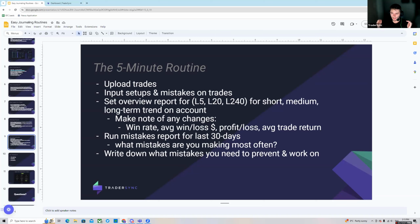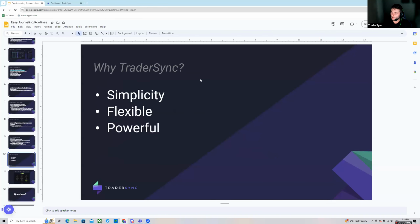And if any of you guys have a small account, it's detrimental to your account if you're making these avoidable trades. If you're just intact with your plan, your system, and the journal, you can nip those in the bud before they turn into 2, 3, 4 week things that are affecting your account. So simplicity, flexibility, and the powerful aspect of it is why we're using TraderSync.